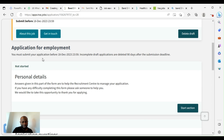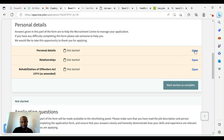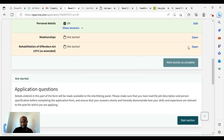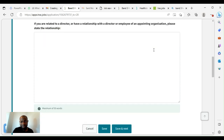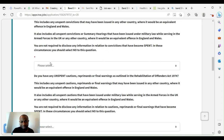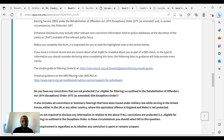So now, if you are in this place, you start the section. You see it? That's how you continue. Personal details, you open it and you fill it. Are you seeing it? Preferred employment, full time, you know? You save. You go to the next one. Relationships. If you are related to a director, you don't have, you save. So you fill everything. Take your time. Have you committed any crime? No. This one, just put no in all of them.